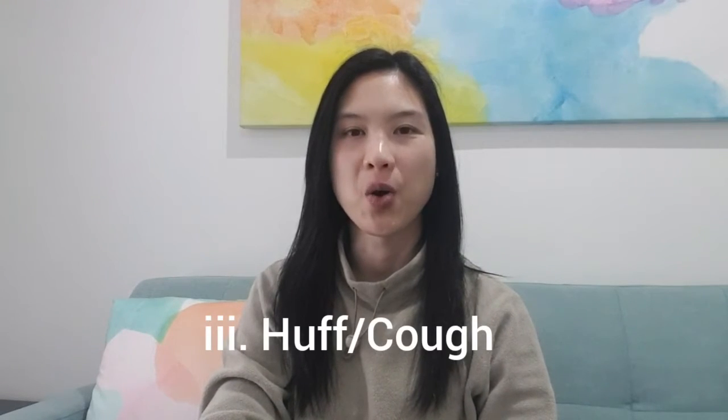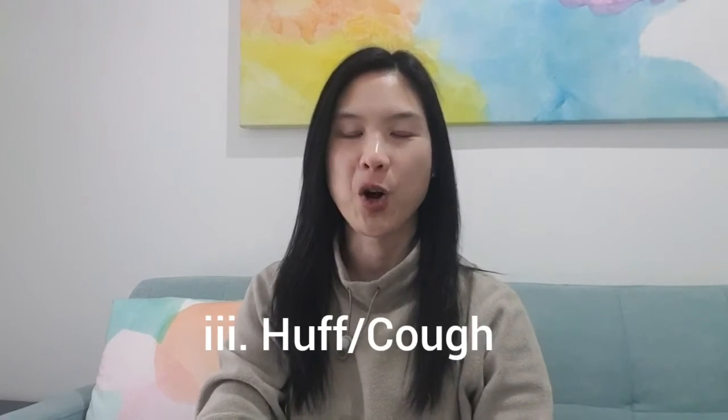The last part of this exercise is known as huffing or coughing. Huffing or coughing is a forced expiratory technique. So when you're breathing out, you're forcing the air out at a faster pace. And by doing this, that helps move the mucus or the secretions up to the larger airways and eventually up to your throat, and you'll be able to cough your phlegm out from the lungs.